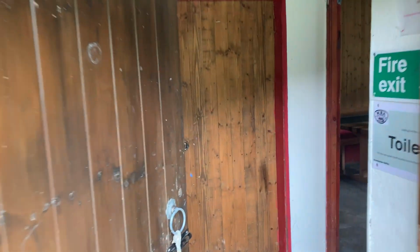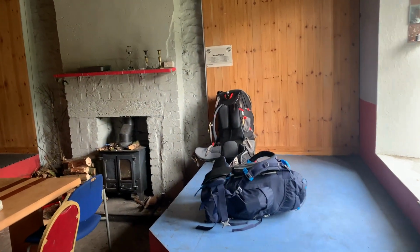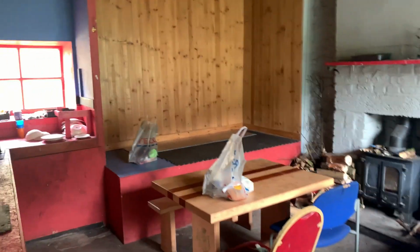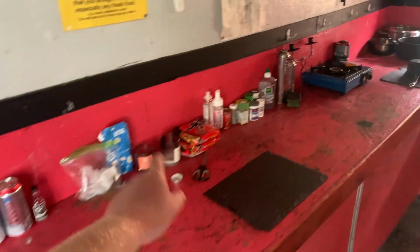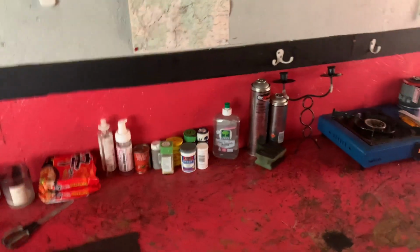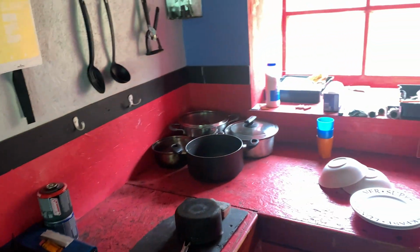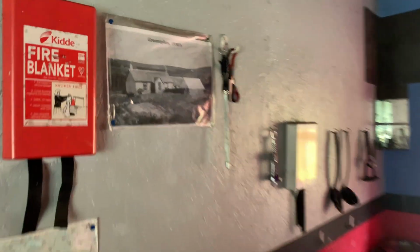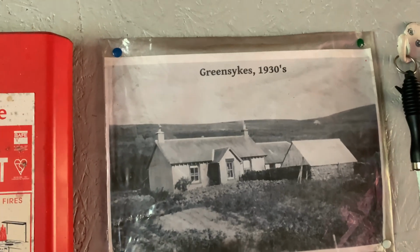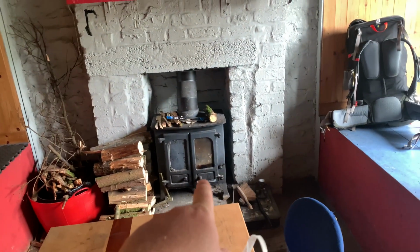It's a really cool place, this. Got like the little kitchen and one bedroom in here. There's loads of stuff already here. There's some beers, tea bags and stuff, some noodles, all sorts of stuff. Even a little stove with gas and pans and cutlery. It's brilliant.